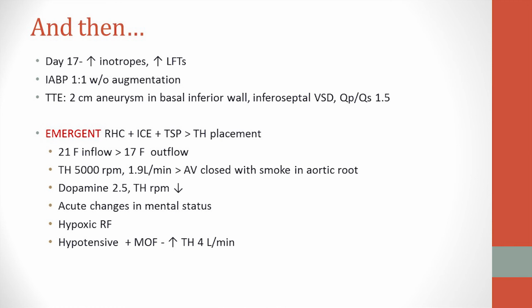At this point, a decision was made for TandemHeart cannulation in order to decompress the LV and reduce the work of the heart. A 21 French inflow cannula was placed transseptally into the left atrium, and a 17 French outflow cannula was positioned via the RFA at the aortic bifurcation. At a speed of 5,000 RPMs, the AV appeared closed, and so the speed was decreased and the patient was started on dopamine.